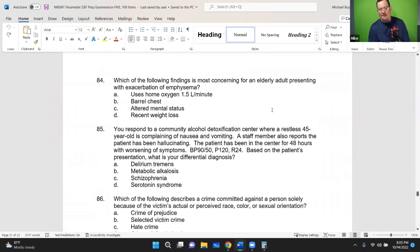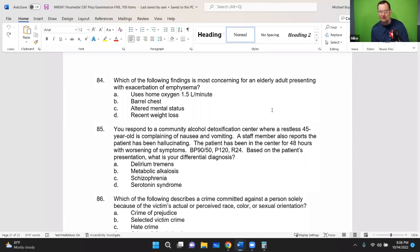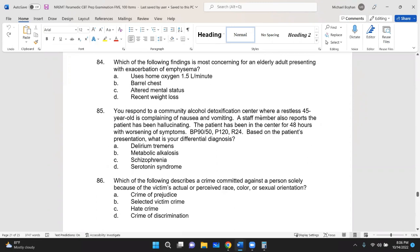Which of the following findings is most concerning for an elderly adult presenting with exacerbation of emphysema? Altered mental status. Because how many of you, your eyes directly go to barrel chest, right? You're like, oh crap, barrel chest, that's bad. It is bad. That means this patient has late signs of COPD. But that's a normal finding. AMS is way worse. Any patient with shortness of breath and AMS, this is now a problem. This patient is unstable. But the barrel chest is a normal finding with that.